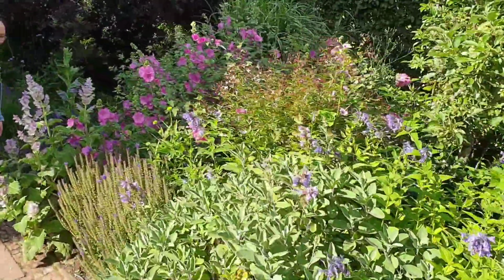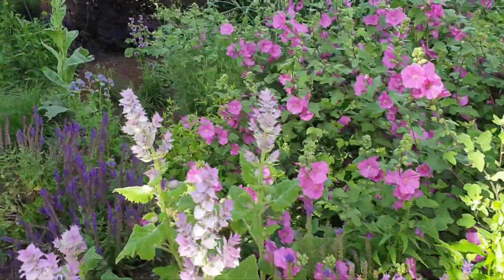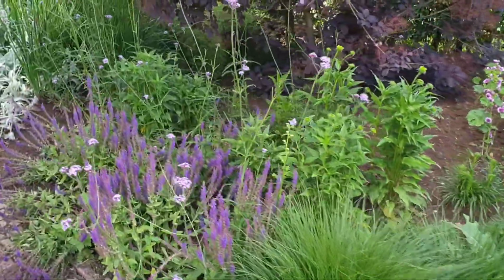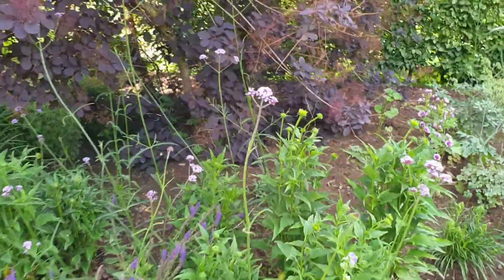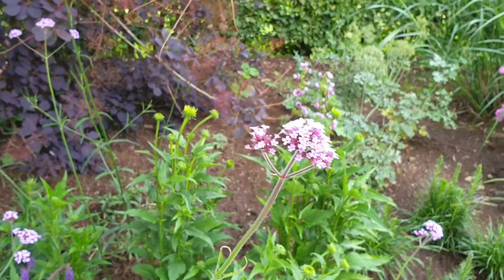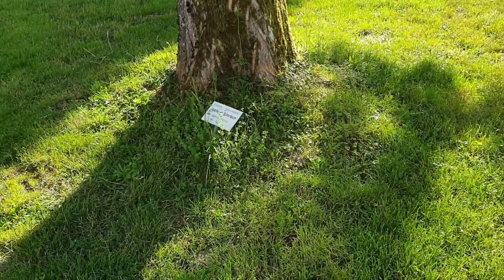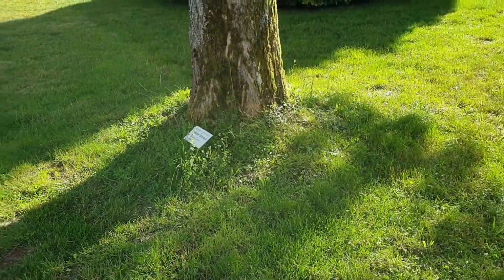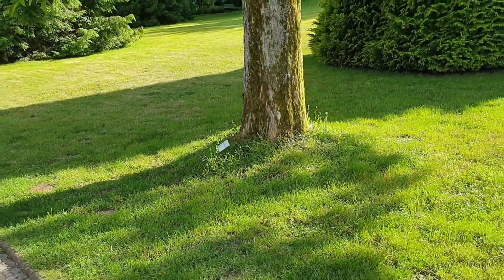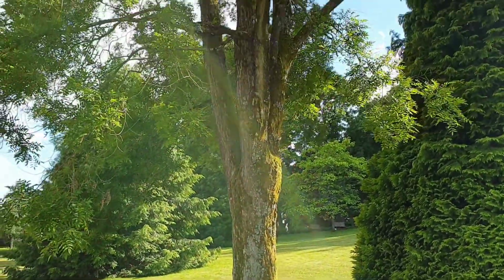Oh, those are pretty. There's like 20 different types of bees around this place too as well. Didn't know there was that many different types of bees. Because you learn some things new. Look at this. Back up so you guys can see the actual size of this thing. It's probably good.